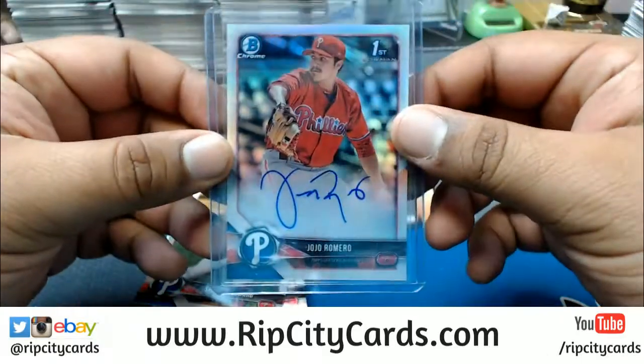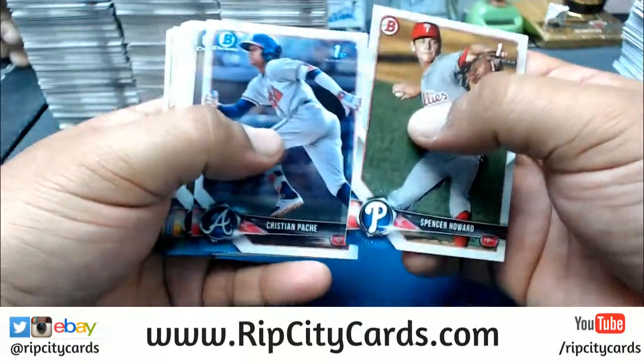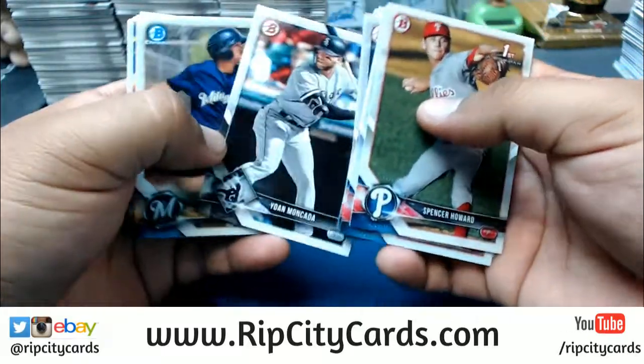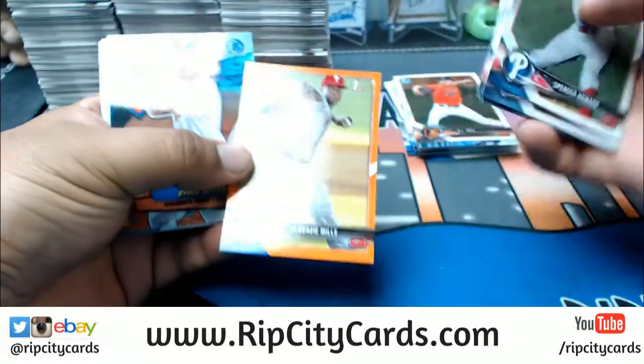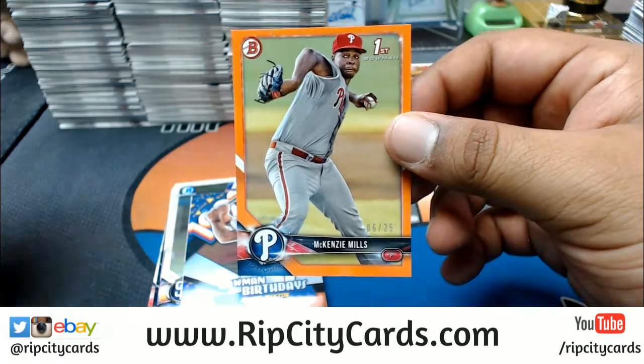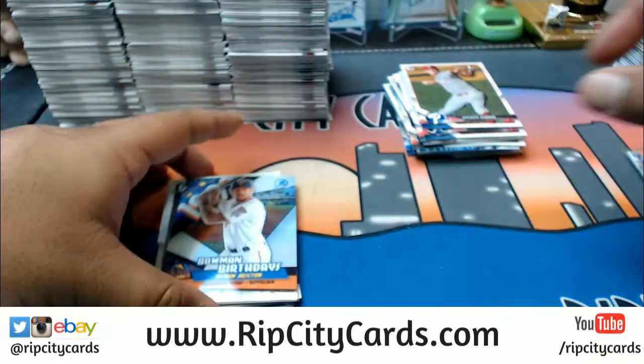No, Young Jace. What I'm doing right now is Bowman number 7. Bowman number 8 comes up after this. If I was to give you a time, I want to say maybe another 10 minutes, 15 minutes. Mackenzie Mills, numbered to 25, for the Phillies. That's nice. Exactly, rah-rah, exactly.